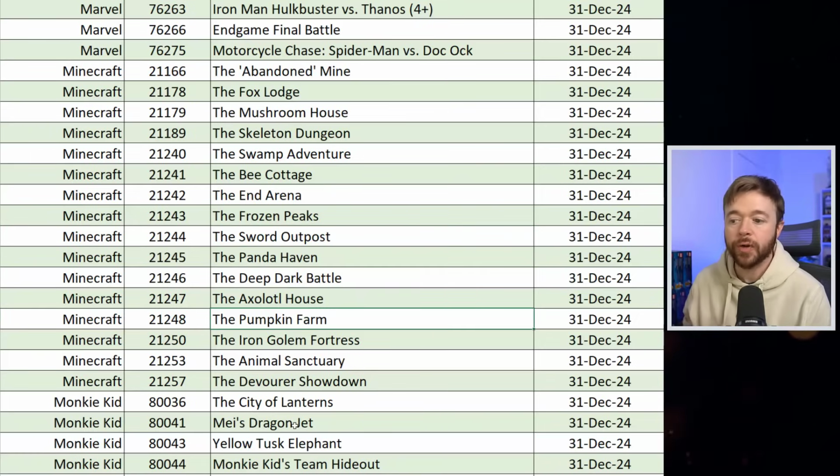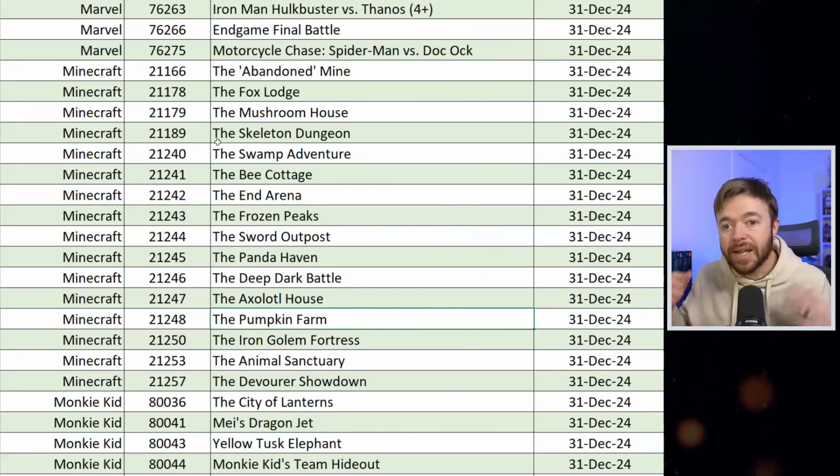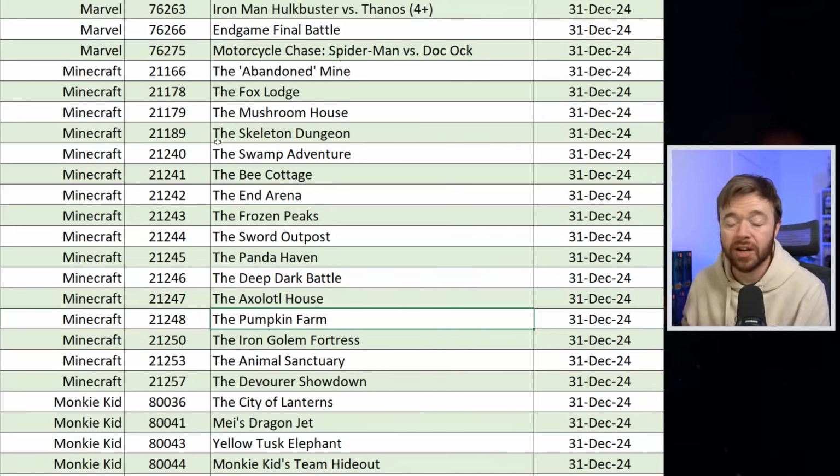We have the Pumpkin Farm, Animal Sanctuary. Again, a lot of different stuff going on in Minecraft. Now, Minecraft apparently is getting a movie. This has been confirmed, and there are some huge actors that have been tied to it.